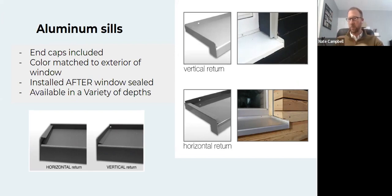So you've done all your taping, insulating everything, window secure, it's watertight. Then you can attach these sills to the bottom of your window. And we can walk through all of these steps with you for basically every project that you hopefully do through Grand Banks. So I probably went over a little bit.